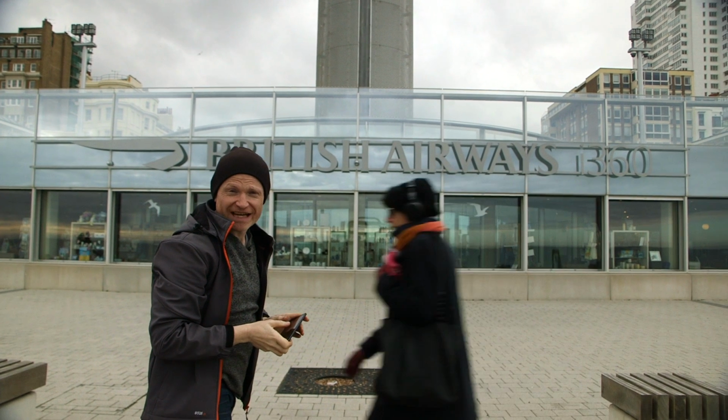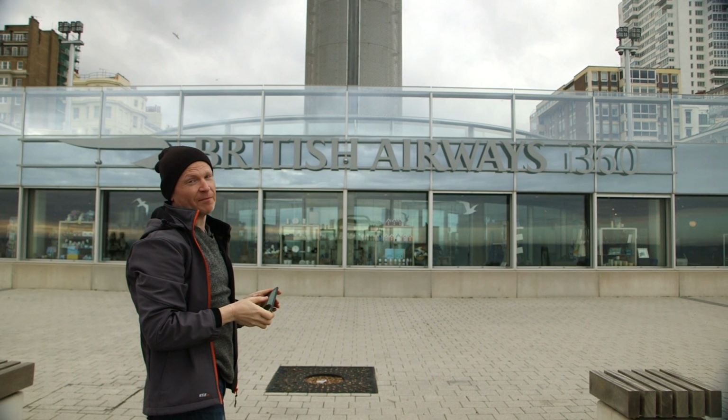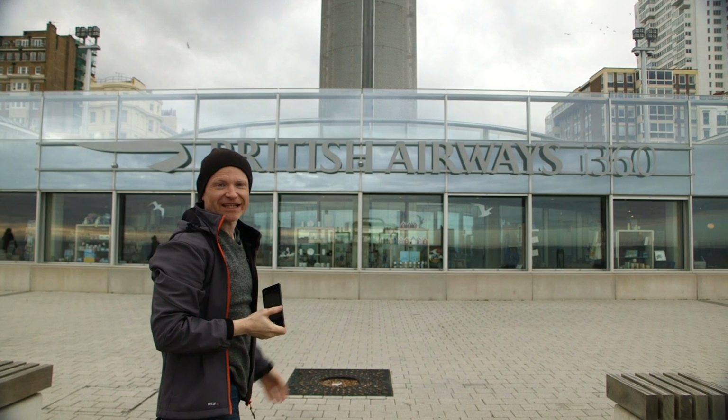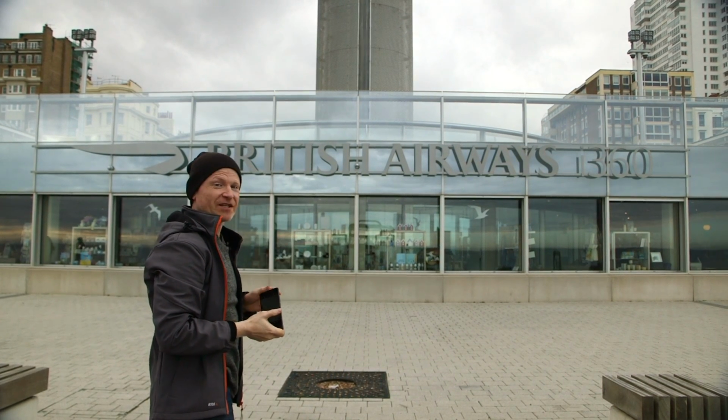Some of the observation decks also have highly reflective underbellies like this one, which provides a really nice reflection of the surrounding landscape. So wait for it to come down and take a picture of the underside.